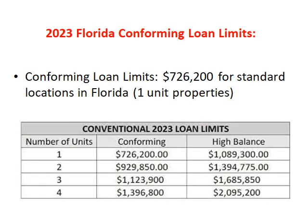Before we start, we want to first establish what exactly is a jumbo mortgage. Again, a jumbo mortgage is going to be any loan amount that exceeds the conforming loan limit. And in Florida, the conforming loan limit is currently set for 2023 at $726,200. That is a standard conventional conforming loan. So any loan amount that exceeds that would be classified as a jumbo mortgage. That is for a one-unit property.